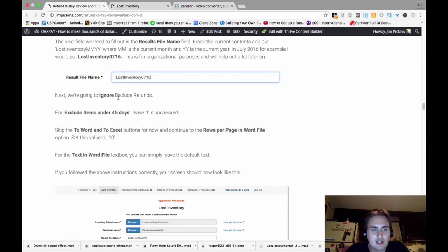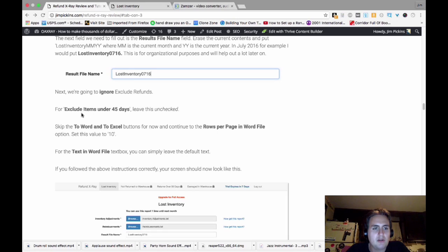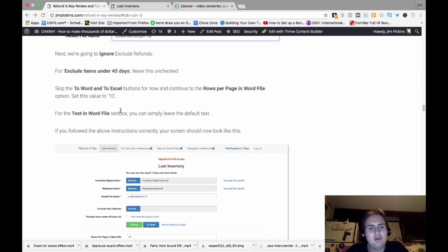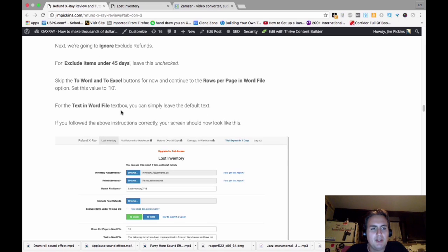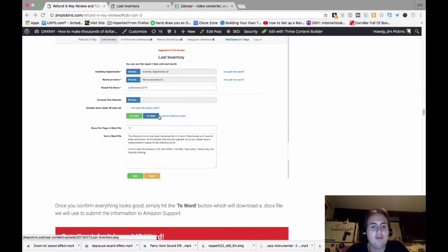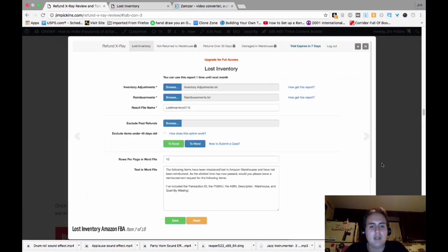And then where it says exclude refunds, you're just going to want to skip over that. For exclude items under 45 days, you want to leave that unchecked. You're going to want to skip the 2 Word and 2 Excel buttons for now and continue on to the rows per page in Word file option. And you want to set that to 10. For the text in Word file text box, you can just leave it at the default text. And if you follow the instructions correctly, your screen should pretty much look just like this.